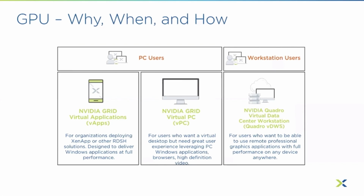And here on the screen, we see NVIDIA Grid and NVIDIA Quadro. Can you compare the difference between these? Are these software licenses? Are these different GPU cards you put in the host? No, these are the license types that NVIDIA has.